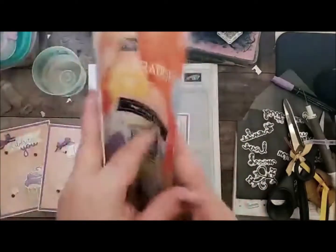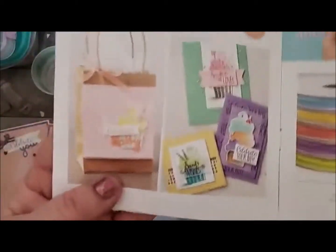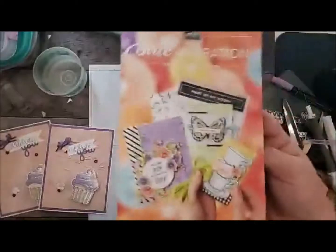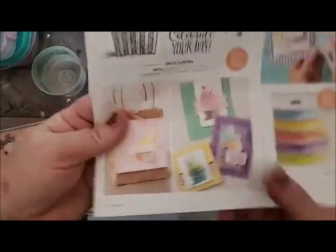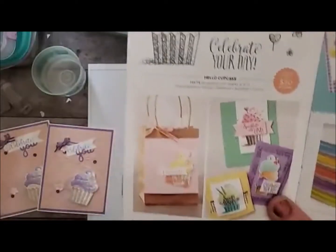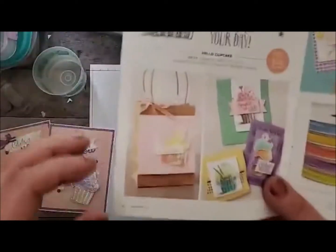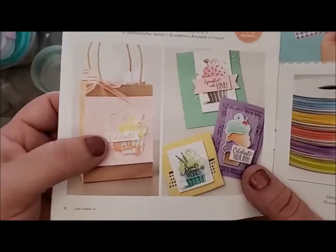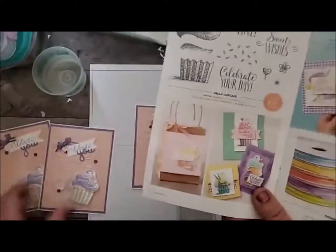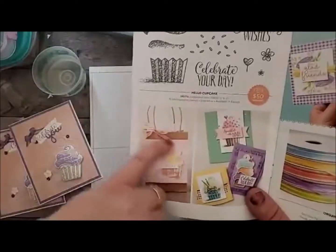And I got that inspiration from this adorable bag. See, they use that bag. And this is in the Celebrations catalog, which we can now show you, which is exciting. But see how it looks like they used 2 different images. They did it twice. I thought it was just too busy on the card. And then this is like a cute little baby one. But I did mine in the purple because I love the purple. Although we have the orange.